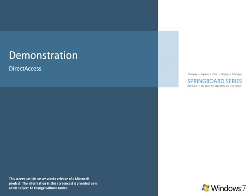As you've seen, with DirectAccess in Windows 7, client computers are always connected, better protected, and easier to manage.